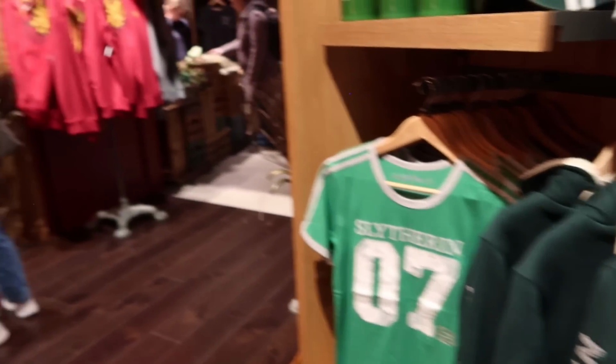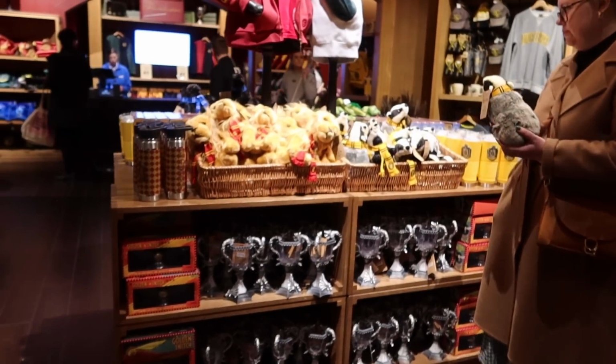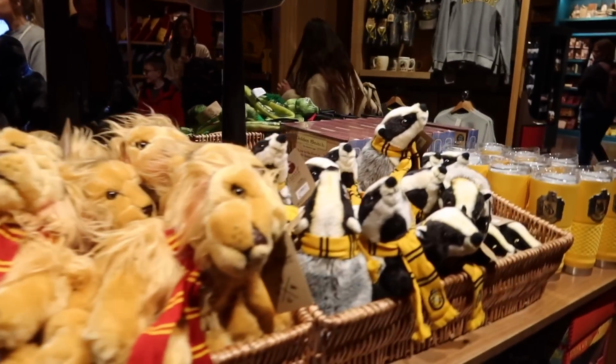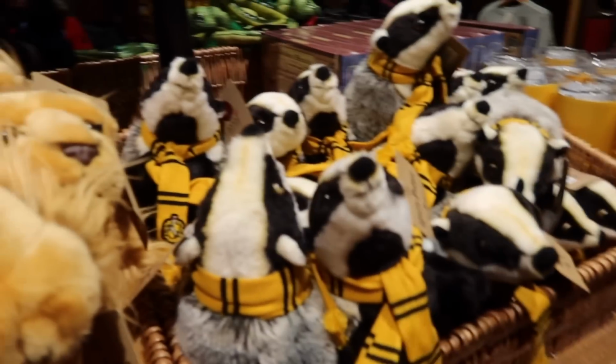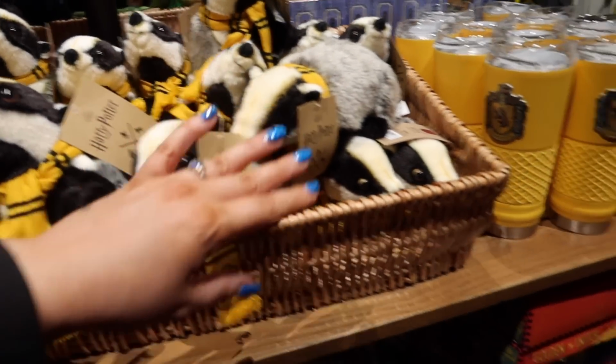Love it, love it, love it. They've got something for everybody in this shop. I think even people who aren't genuinely Harry Potter fans have something in the shop that they might want to get. They also sell the mascots on their own as well. Look at these, aren't they gorgeous? They're so cute. So cute.